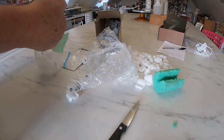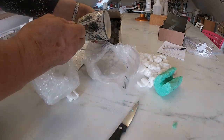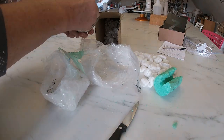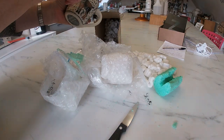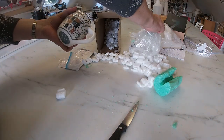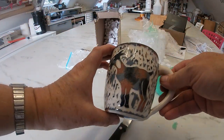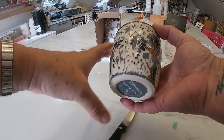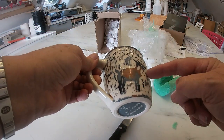Oh, look. Get the sellotape off the outside. Oh, it's beautiful. And that bit, get that bit off of there. Get rid of the packaging and then I'll show you what we've got. Look, a beautiful Sgraffito mug. Look at that. Such a lot of work in that. A little baby goat. He's really cute.